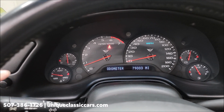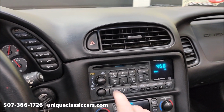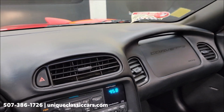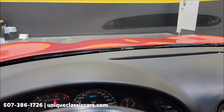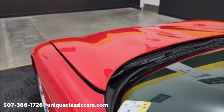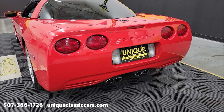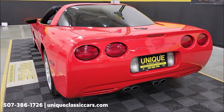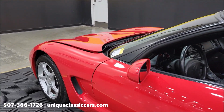And as you can see, gauges are all working. Radio works. And again, AC blows cold. Wipers work. We're going to flip up the headlight door so you can see those also. Those, as you can see, are in working order. All right, slip around to the back. Doesn't sound like any crazy exhaust in this one. Nice sounding Corvette. What you'd expect out of an 04. All right, I'm going to pause this a second. Let me get this hood open and we'll check it out.